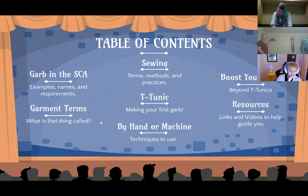I have a table of contents for you. We're going to go over garb in general first. Going to look at some examples and help you get ideas of what you want. After we go through types of garb and why we make garb or wear garb, we're going to get into the practical sewing portion, which some, if not most of you, have fabric, and we will make T-tunics like this tonight for you to take home.